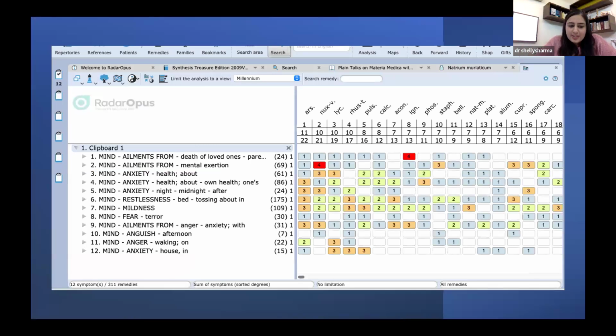But see, before I went to the chart, trust me, I try to understand the essence of every case. I try to understand the deepest core, who that person is and what has happened. And then you match with materia medica.